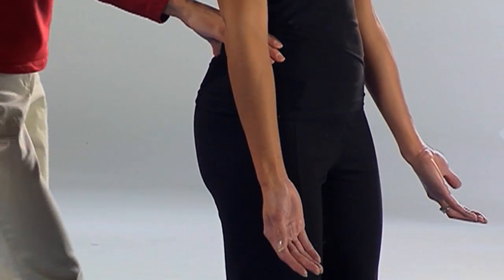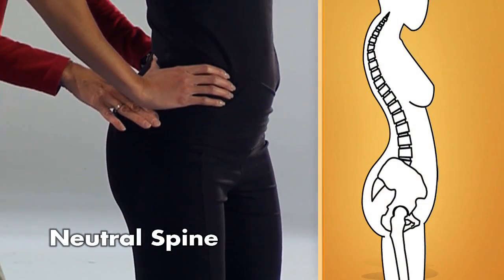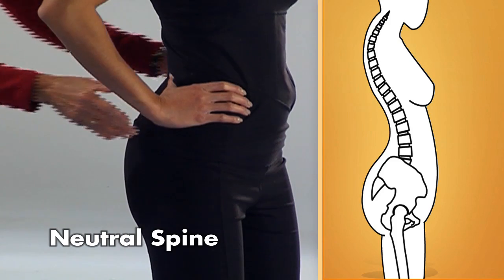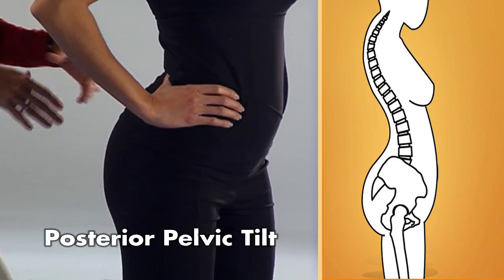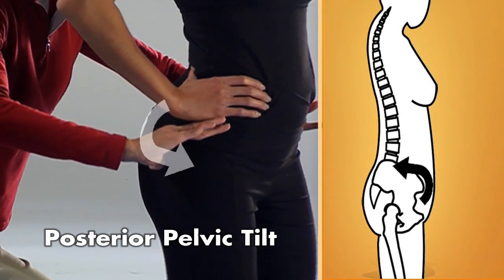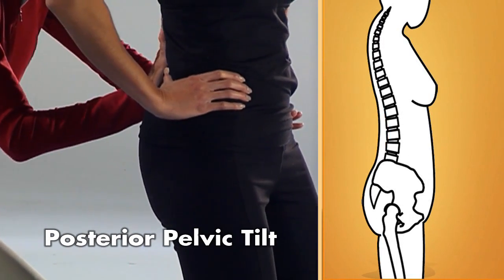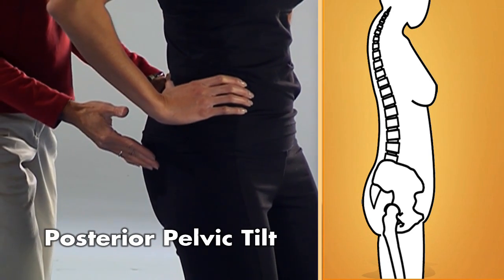Let's take a closer look at how we find our neutral spine position. First, let's take our pelvis through its full range of motion. Place your hands on your hip bones so you can rock your pelvis like a cradle. First, if you give pressure with your hands, rotating your pelvis in a counterclockwise position, you'll feel your back flatten out and your buns tuck under. This is a posterior pelvic tilt.